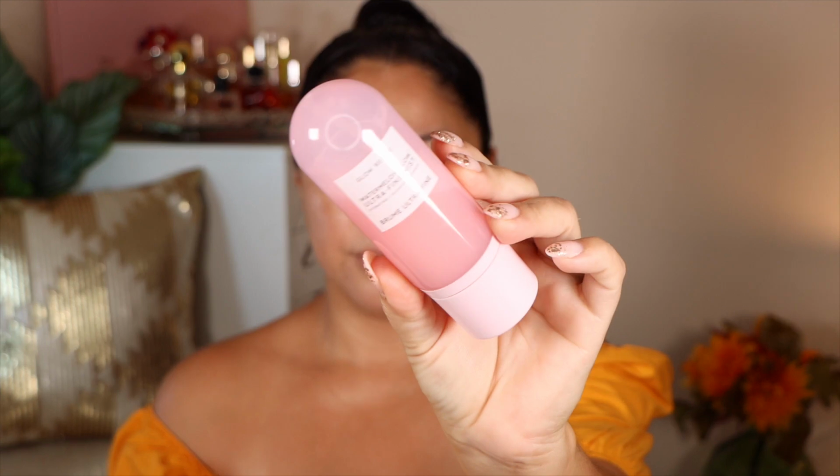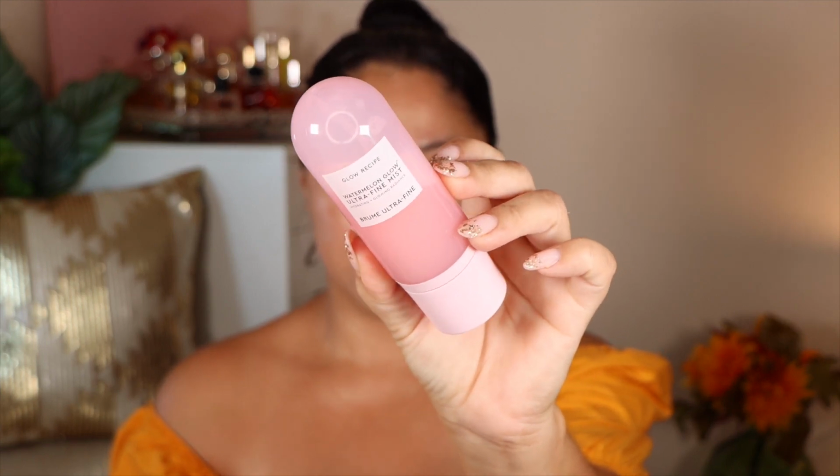So I absolutely love this one right here, which is from Glow Recipe, and this is a repurchase. This is the Watermelon Glow Ultra Fine Mist, and I wish that the mist wasn't so fine, to be quite frank with you, just because I feel like I am spraying my face just to feel it. But I do love this one a lot. I also love the one from Leaf so much, but I ran out of that one, so this one is my current favorite.